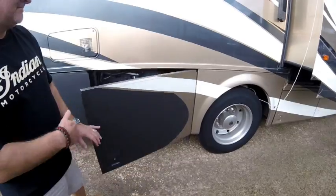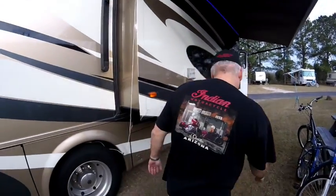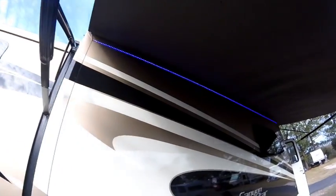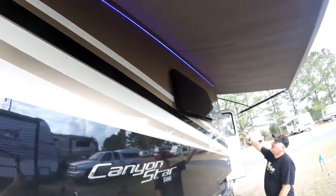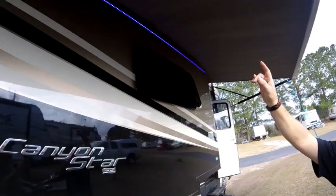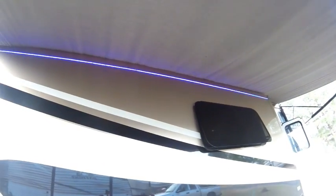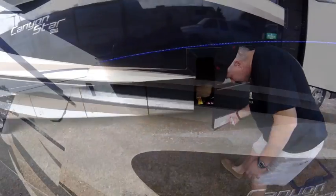So anyway, the rest of it is locked up right now, but it is all storage, every last little bit of it. I put up top here a light. If you can see that, the LED light, we can make it any color we want. Like for Christmas, we had it. Very nice. It really sets the mood, especially when you're sitting outside. Sure, it does. That's great.